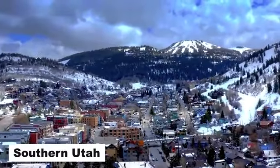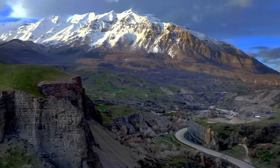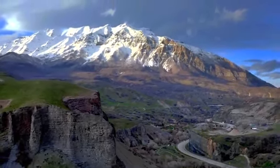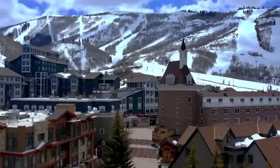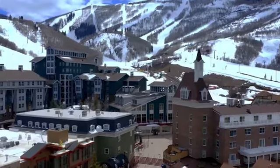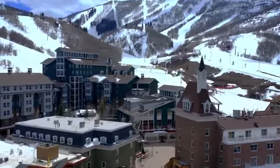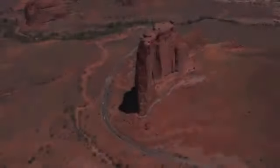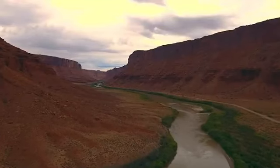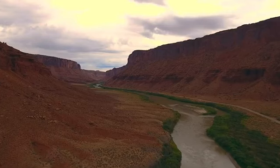Number 1, Southern Utah. And now, what I think is the most beautiful drive in the US is the drive in Southern Utah, going through the national parks Zion, Bryce Canyon, and Capitol Reef. This is classic canyon country and a big part of the Grand Circle road trip tour that a lot of people do. The whole Grand Circle includes the 5 national parks of Utah, as well as the Grand Canyon and other parts of northern Arizona. But I do think this particular stretch is the most beautiful.